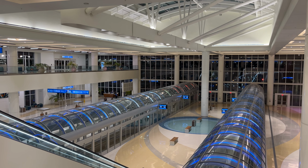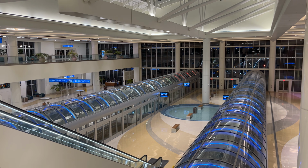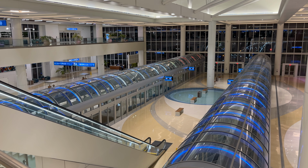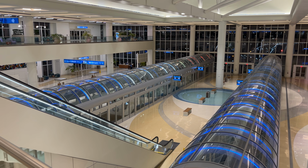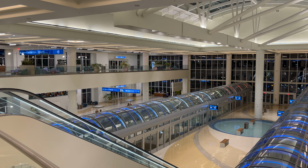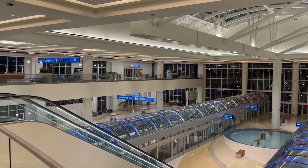The terminal is divided into three main sections: the Airport Connections, Main Corridor, and Brightline Station. Getting to and from the station is relatively easy. Connecting passengers from Terminals A and B can use the Airport People Mover, which takes them from the main complex to the lower level of the station.